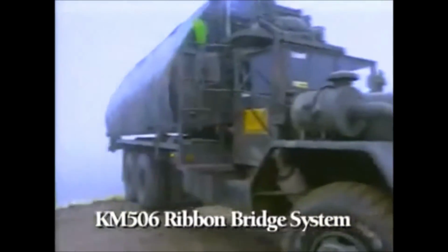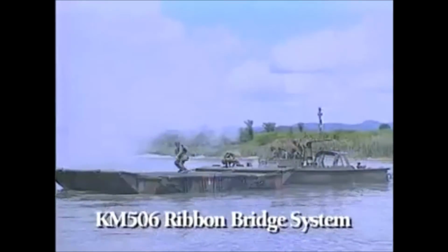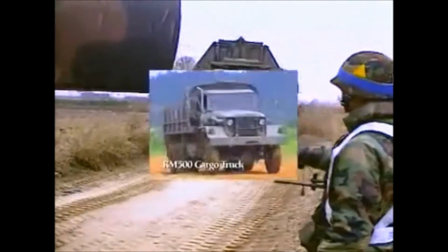The KM506 ribbon bridge system carrier. This vehicle transports and quickly releases pontoons during river crossing operations.